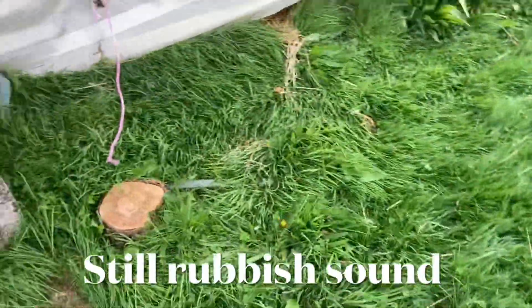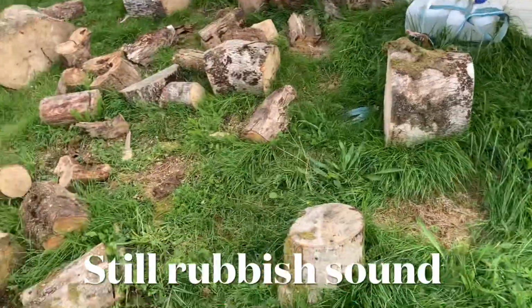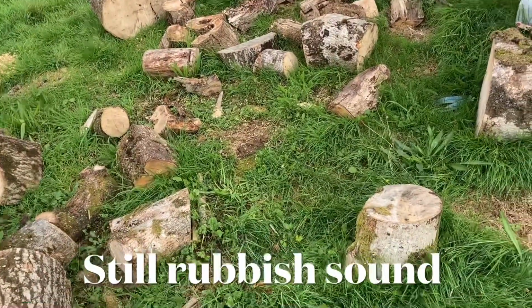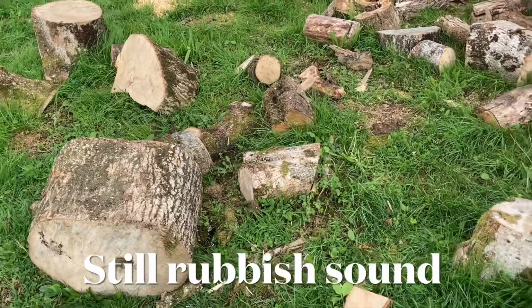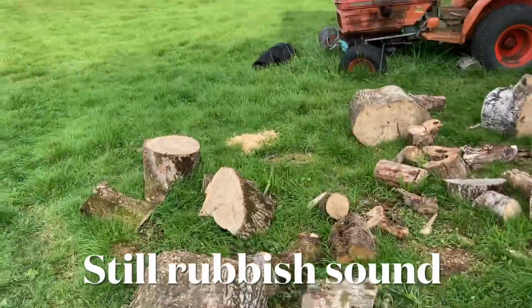Other people have other ideas and they say, let's just leave it and the trees will build up a resistance, but we've been here 7 years and all we've seen is more and more trees come to it.